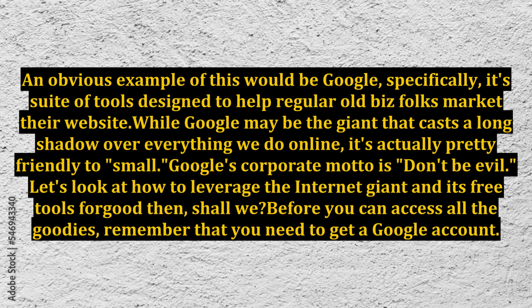An obvious example of this would be Google, specifically, its suite of tools designed to help regular old biz folks market their website. While Google may be the giant that casts a long shadow over everything we do online, it's actually pretty friendly to small. Google's corporate motto is "Don't be evil." Let's look at how to leverage the internet giant and its free tools for good then, shall we?